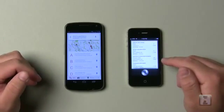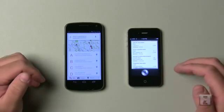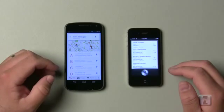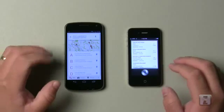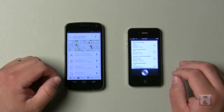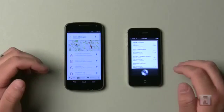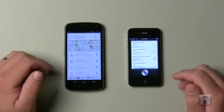Here we have ratings on the iPhone. So it took a little bit longer, but actually came back with ratings. Sometimes they've shown examples of that on Google Now. However, I haven't gotten it to do that for the area I live in, and that may be part of the early development of this. So let's go ahead and see how well they both respond to navigation commands. Now Google's already done this, but let's try it anyway.